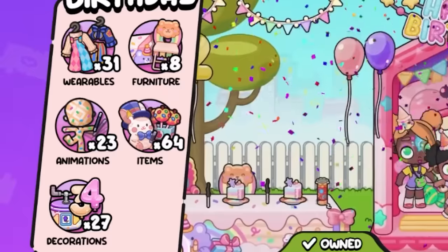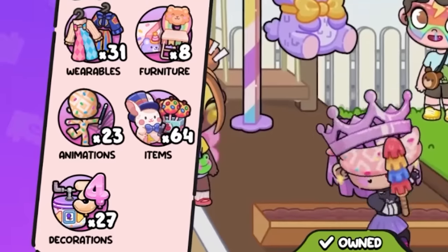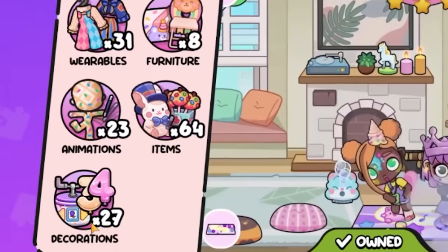Let's start! Let's check it out! Wow, there's so many wearables, furniture, animations, items, and decorations!